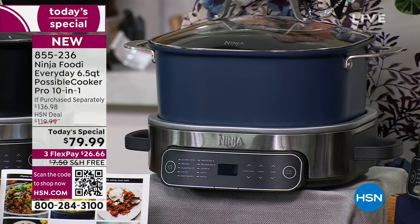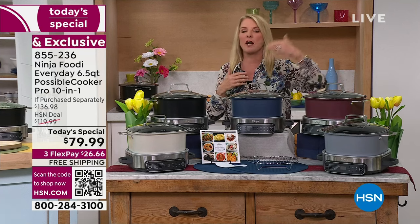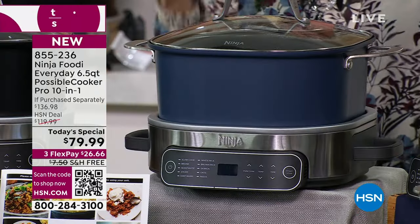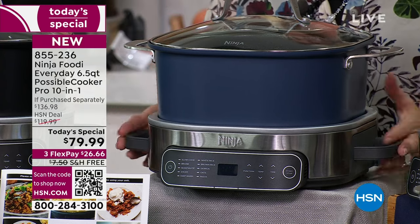And I really would encourage you, if you have someone who's moved into a small space like I live in, or maybe they're moving into their first place, maybe they're going off to college living in an apartment, boom, this is going to be a lifesaver, because they don't have to have a ton of pots and pans and be able to cook up a storm. They can literally do it all inside this one unit.